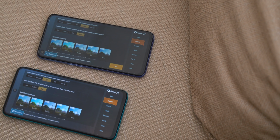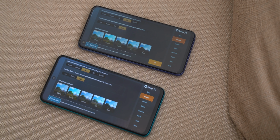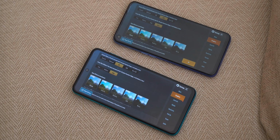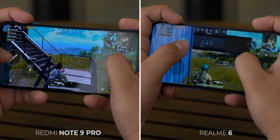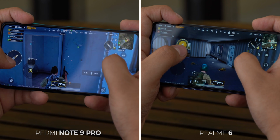When it comes to gaming too, both the phones do well, but when it comes to PUBG Mobile, the Realme 6 has the edge as the G90T supports HDR Ultra graphics, while the maximum 720G can go is HD High. So yeah, that's something you should take note of if you are a big PUBG player. Having said that, I found the PUBG performance on both of these phones really smooth.